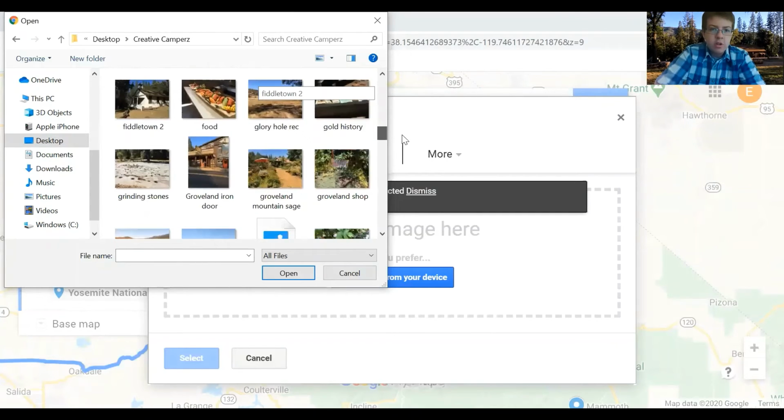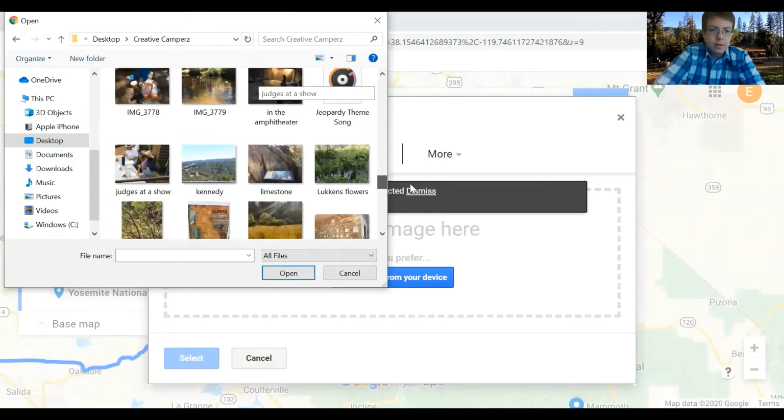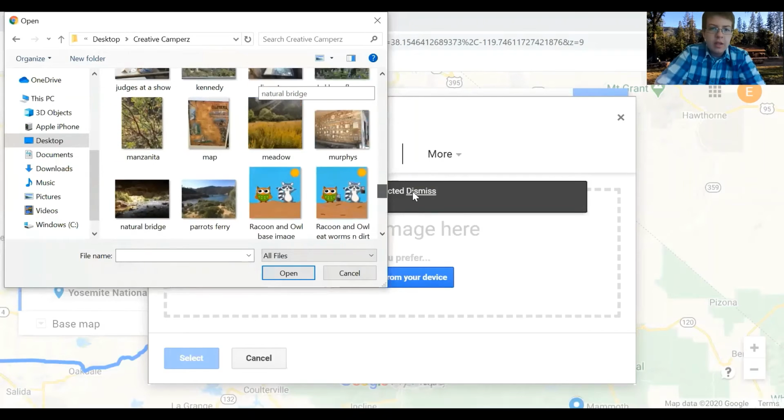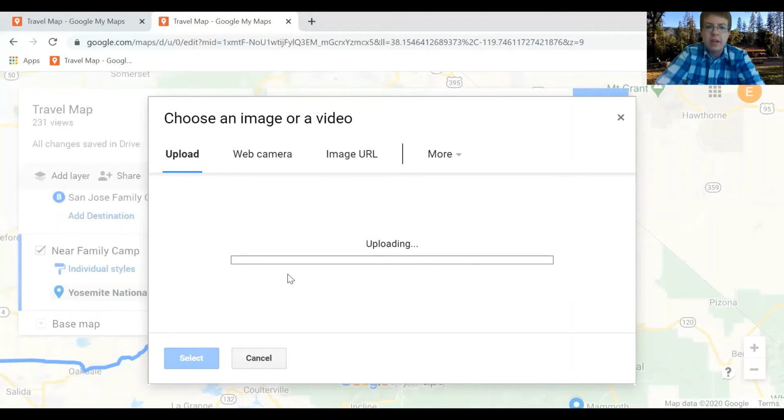So I'll search through my pictures on my computer and find one of Yosemite. This one is of Lukens Lake, which is in the high country. It's of some flowers found at that lake. It's kind of a high elevation area of Yosemite.